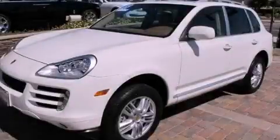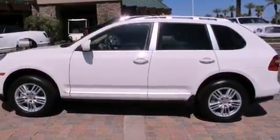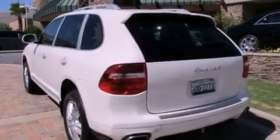This is a 2008 Porsche Cayenne, a drive-in shape that provides endless luxury. It features a 4.8-liter, 8-cylinder engine and an automatic transmission.